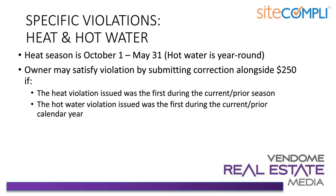Now, when they are issued, an owner may satisfy a heat or hot water violation by submitting correction alongside a $250 initial fee, depending on whether or not it was the first issued during the current or prior season, or the hot water violation was the first issued of its kind during the current or prior year. So again, you can take care of this rather expediently if it is the first violation for the property of that type within either the season for heat or the calendar year for hot water.